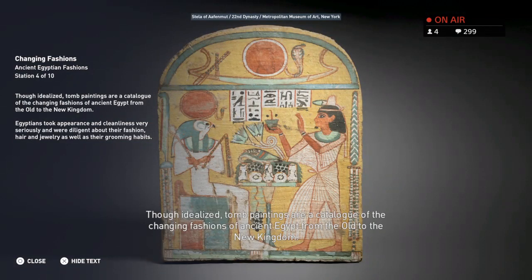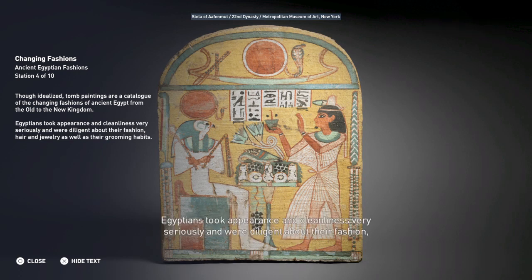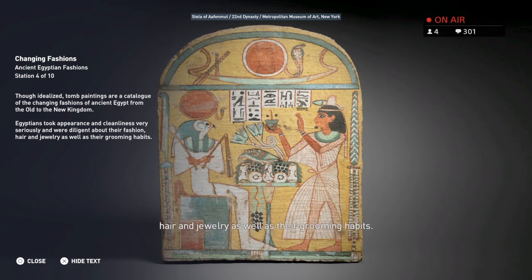Though idealized, tomb paintings are a catalog of the changing fashions of ancient Egypt from the Old to the New Kingdom. Egyptians took appearance and cleanliness very seriously and were diligent about their fashion, hair, and jewelry, as well as their grooming habits.